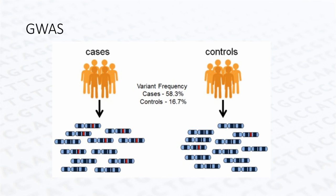So what you find is that for cases, you see that there are more red variants than in controls. So if you find that, statistically speaking, the population of cases has a significantly greater number of red variants than the controls, then you can say that there is an association between that particular red variant and having the melanoma disease. That's how it works.